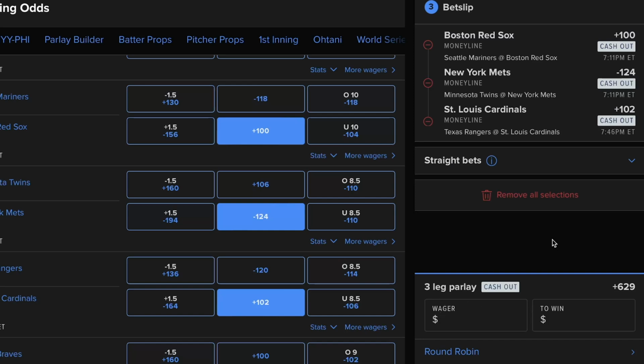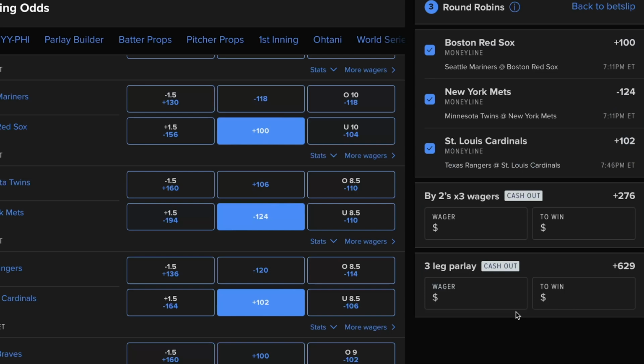You see, the sportsbook's number one moneymaker is parlays. That's why they constantly push it. But as you can see, right below parlays is round robins. When we click and open this up, we're going to have our classic 3x2 option, meaning that we have a series of 3 two-leg parlays.